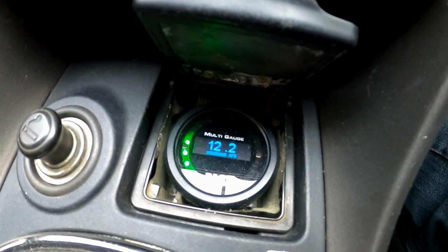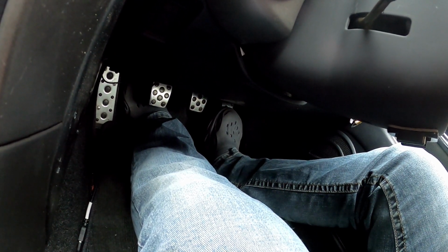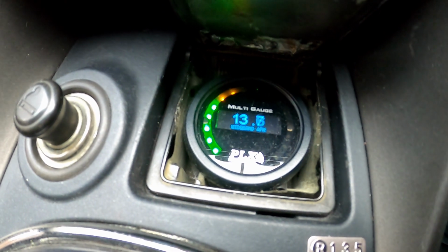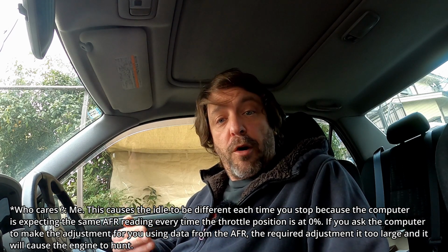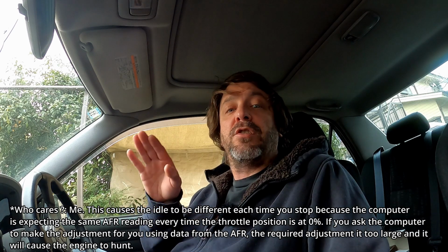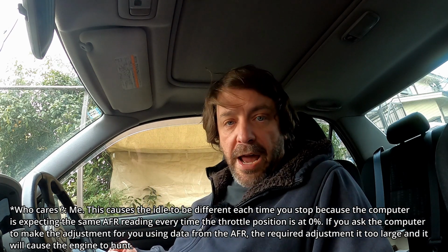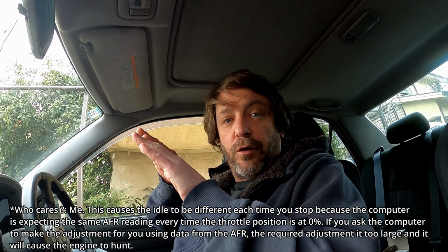Now we're at 12. I'm going to rev the engine and take my foot off very gently. 13.6. That's the issue I discovered. If you stop at a red light and you snap your foot off the throttle, you'll end up with a lower AFR than what you would if you came to a gentle stop and dragged your foot off slowly. Why? That is because the throttles aren't returning to fully closed.